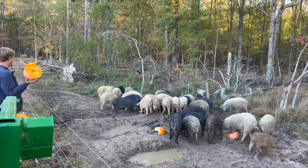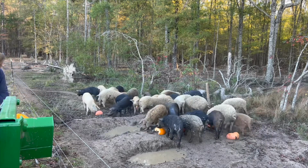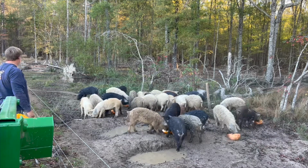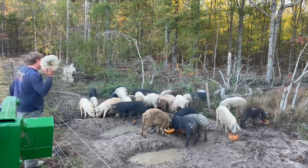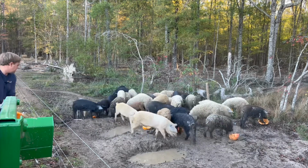One of the benefits you'll hear people talk about when they're feeding pumpkins to their pigs is that pumpkins will deworm pigs. I'm just here to tell you, you cannot just feed pumpkins to pigs and completely deworm your pigs. There may be cases where pumpkins help with that process.